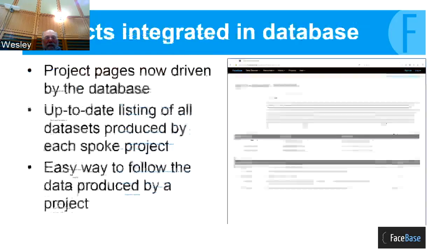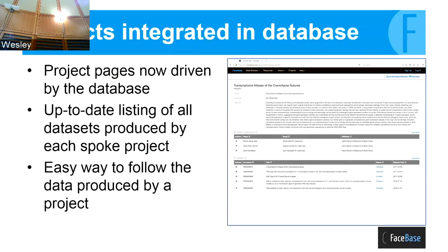The other thing we've done, this seems like a silly little thing, but it's actually kind of cool, is we've integrated projects into the database as well. So we are explicitly modeling every project in the database, and all of the investigators in the project. And what this allows us to do is do dataset specific roll ups. So now we can dynamically create a project page for you, which will tell you, here's the project, who's involved with it, here's all the data sets that are currently submitted in the state that they're in.